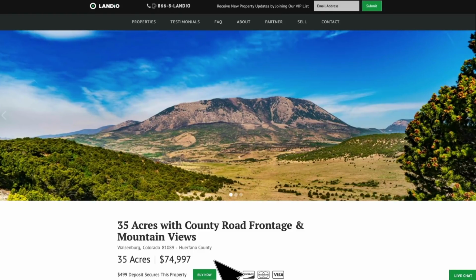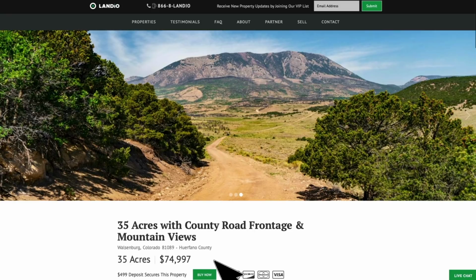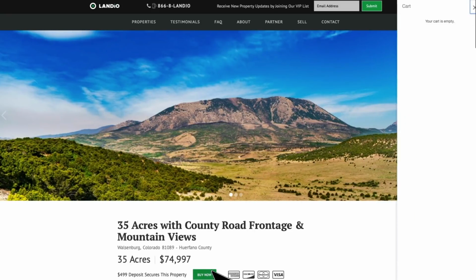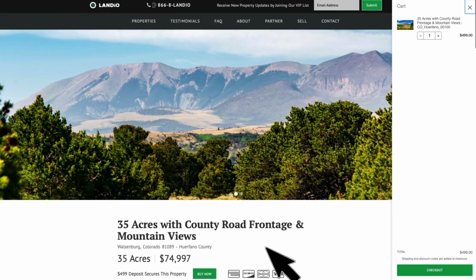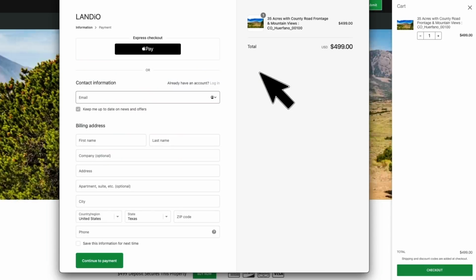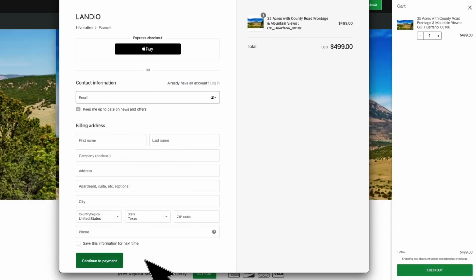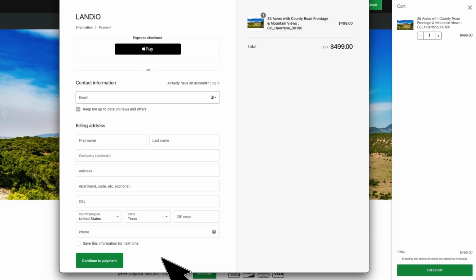Your $499 deposit is credited towards your purchase, and we cover all of the closing costs. So your total purchase price for this property is just the $74,997. To secure the property, just click that green Buy Now button. That will add the $499 deposit to your cart. Then click Checkout. Once you click Checkout, this window appears. You enter all your contact information, click Continue to Payment, enter your payment information, and complete the checkout process.